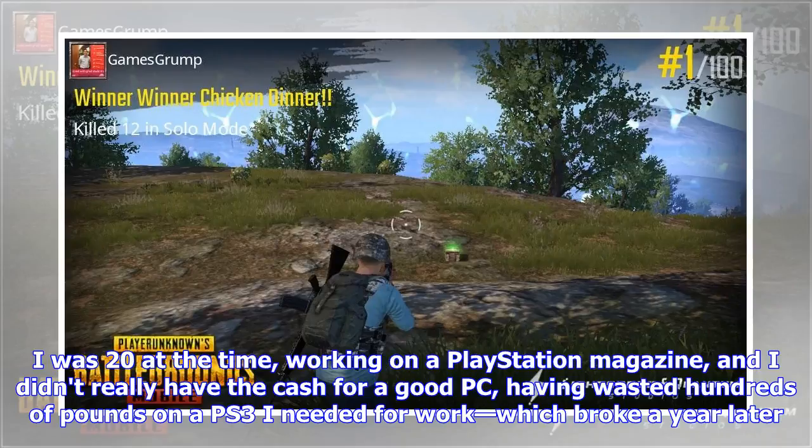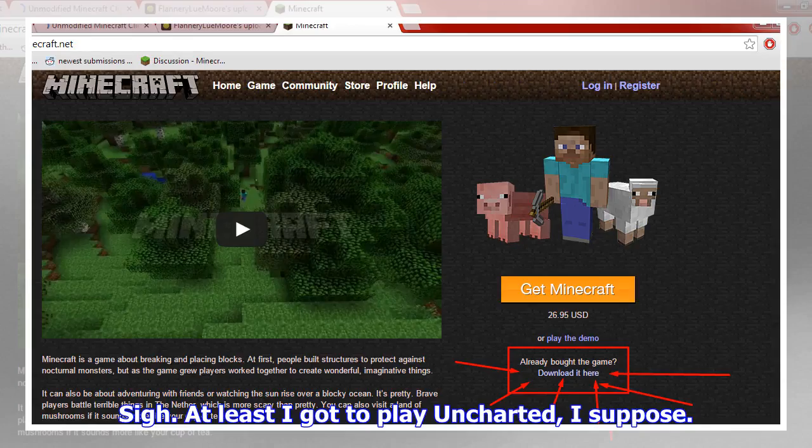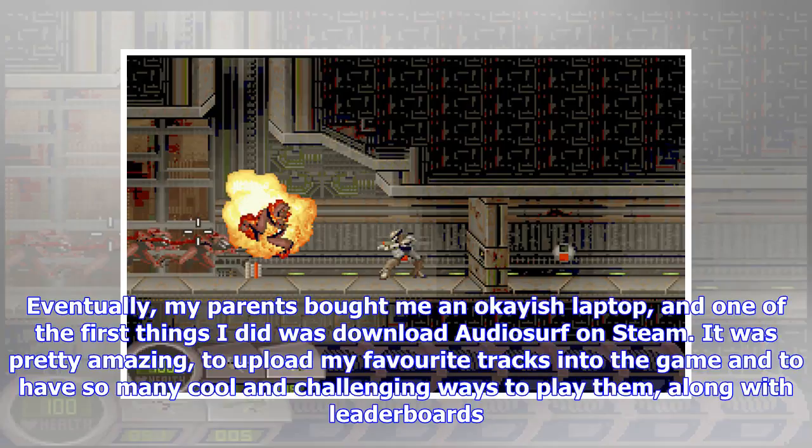I was 20 at the time, working on a PlayStation magazine, and I didn't really have the cash for a good PC, having wasted hundreds of pounds on a PS3 I needed for work, which broke a year later. Sigh. At least I got to play Uncharted, I suppose. Eventually, my parents bought me a decent laptop, and one of the first things I did was download Audiosurf on Steam. It was pretty amazing, to upload my favorite tracks into the game and to have so many cool and challenging ways to play them, along with leaderboards.